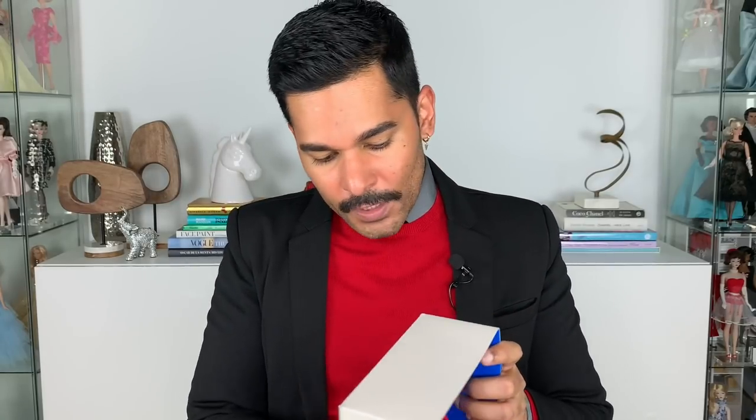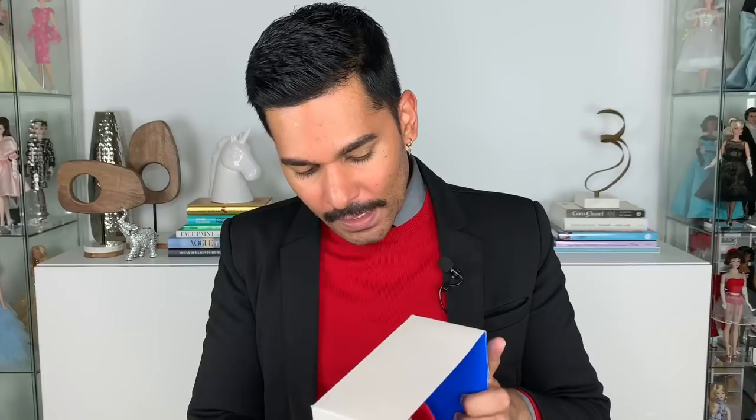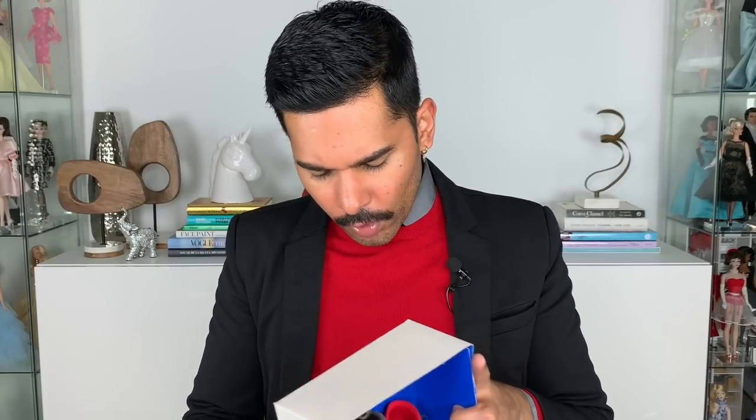The other boy in this collection is so adorable. He actually has green flocked hair, I think. And he's wearing a full face of makeup. So very much on trend with what's happening with our male beauty gurus, kind of taking over the world and showing everyone that you can be a boy and wear makeup and it's totally not a big deal.